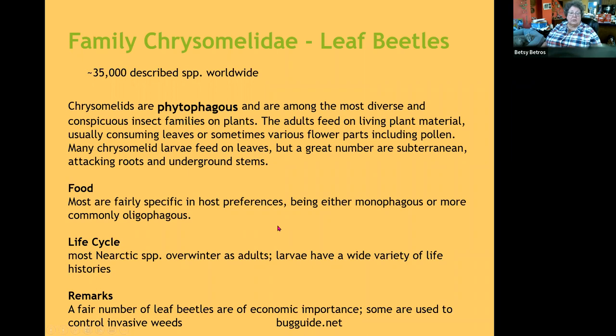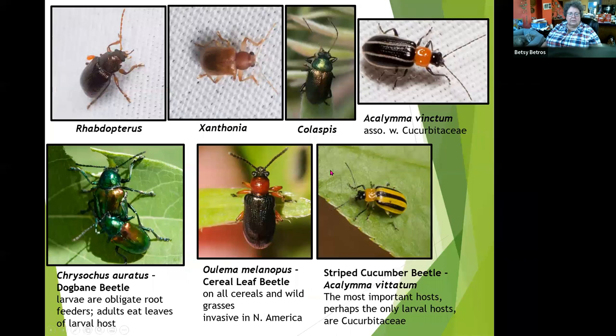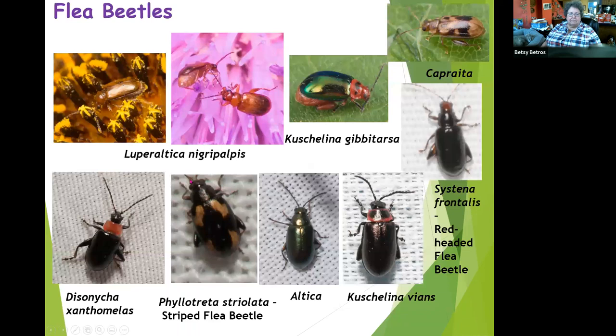Family Chrysomelidae are the leaf beetles. I like those. They're just a lot of different colorations. This is your asparagus one, if you have asparagus. Lots of different varieties, colorful. There are flea beetles. They have muscular hind legs, and they jump like a flea. A variety of those. Some of them are big pests on garden plants. Others aren't. These just feed on flowers.